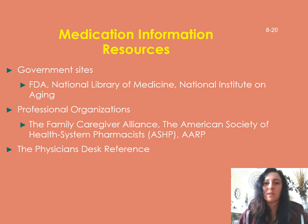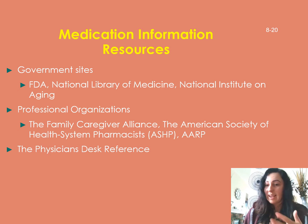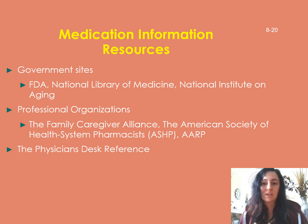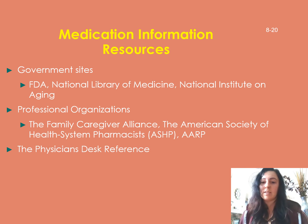So, medication information resources. There are many resources where you can go to get a lot of information for the medication that you are using. That being said, many older adults are not going to go online, but there are government websites out there, the FDA, National Library of Medicine, National Institute on Aging. Many professional organizations will have their sites out there that also answer a lot of questions on medication and have information on medications. Obviously, there's Google and things like that. But what many older adults will probably prefer would be to ask their physician. So of course they need to make sure that they have their physician's number ready and available, so that they can go ahead and get a hold of them to get answers about their medications.